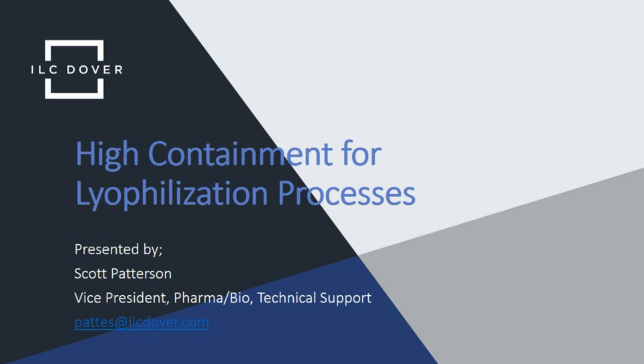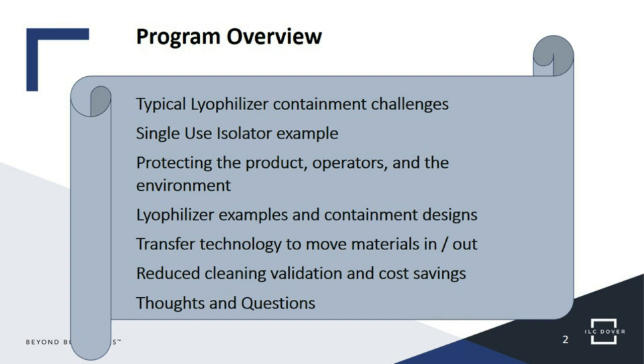Today in our program, we'll cover a range of topics related to high containment, starting with the containment challenge when trying to work with a lyophilizer. We'll take a quick look at a single-use example so that we can clearly show what the technology looks like. The purpose of using isolation technology is to protect the product, the operators, and the environment or the processing area. So we'll review that. We'll give a few examples of actual solutions applied to lyophilizers and the specific containment designs.